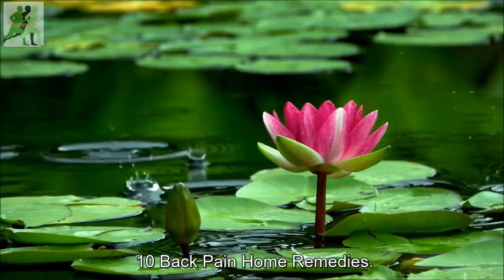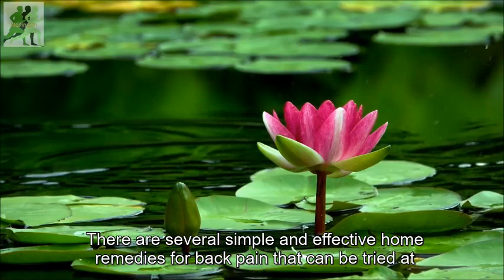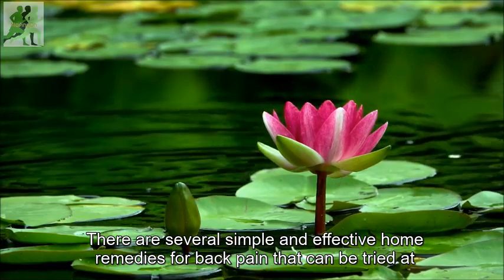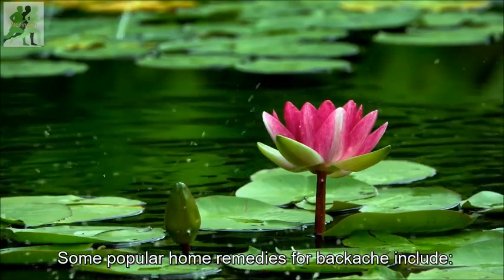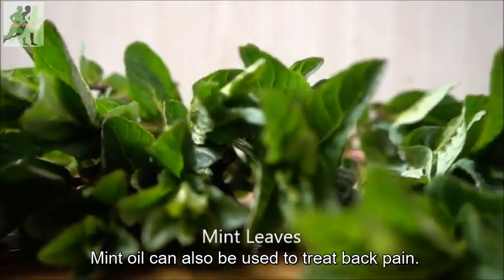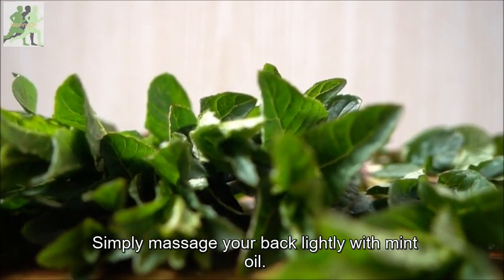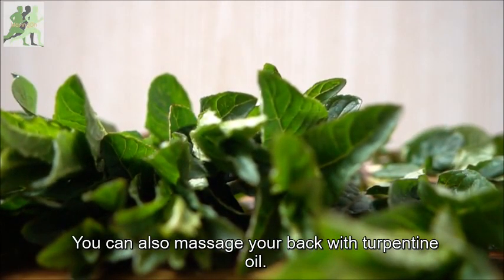10 back pain home remedies. There are several simple and effective home remedies for back pain that can be tried at home. Some popular home remedies for backache include: 1. Mint oil can also be used to treat back pain. Simply massage your back lightly with mint oil. You can also massage your back with turpentine oil.